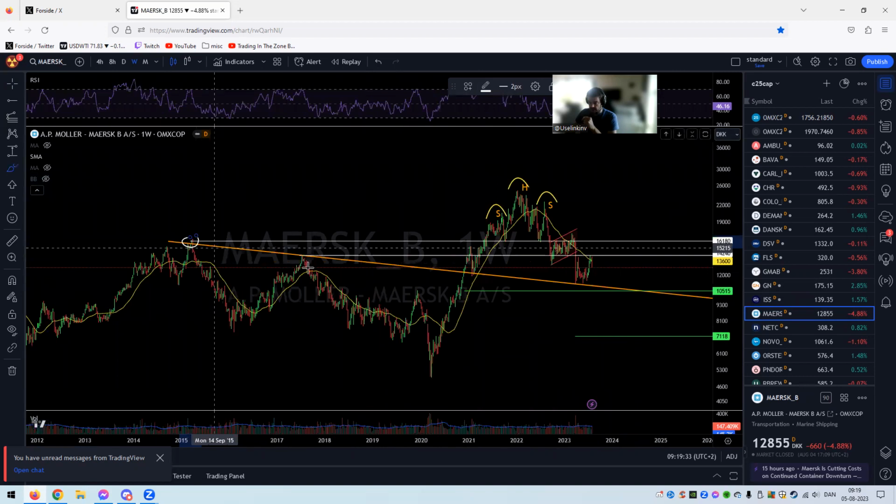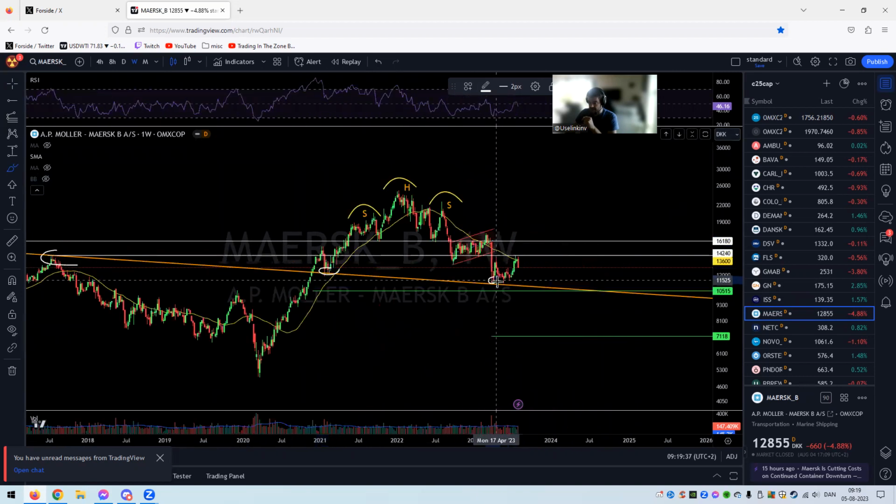You can see here it broke out of this long-term golden trend line. It had a breakout here, retest again, and now we have tested it here again. So I think as long as we are above this one, the golden trend line, then any touches can be bought, but you need to have the stops below.